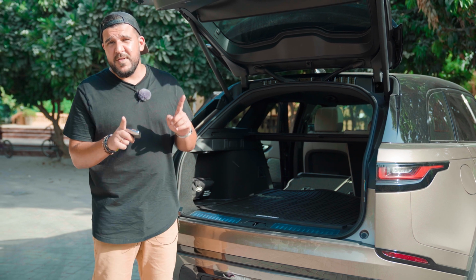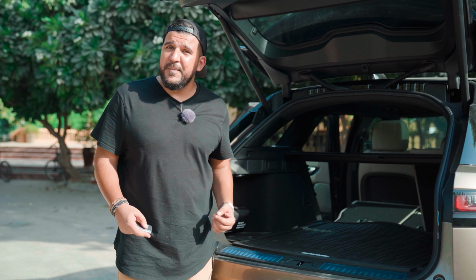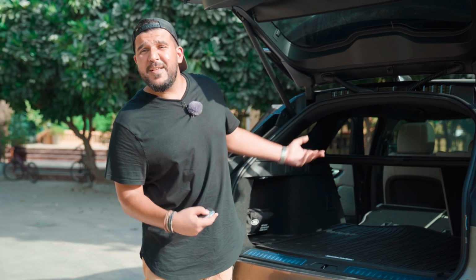Now, there are versions of the Velar that come with a quick release here in the back just to make your life a bit easier. Now, that's it from the exterior. Let's go have a look inside and see what the Velar is like to live with.